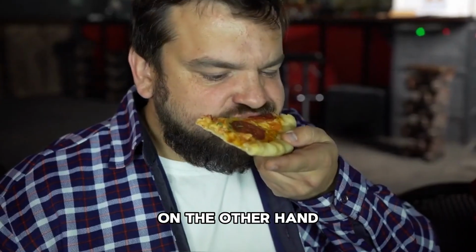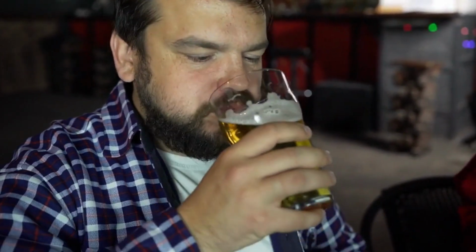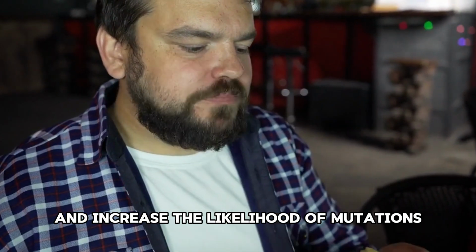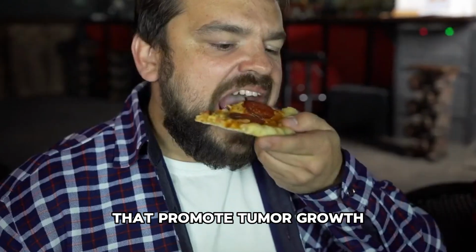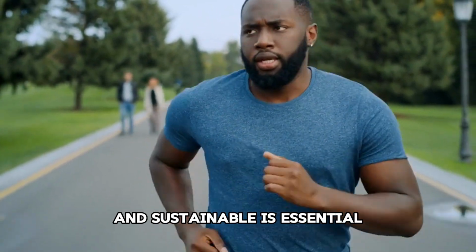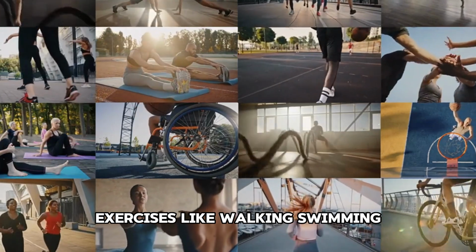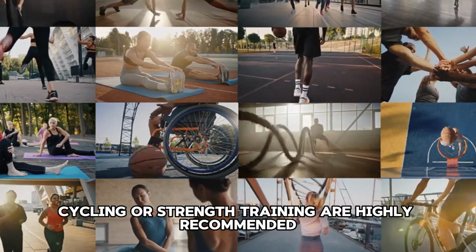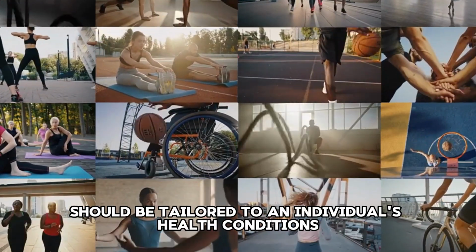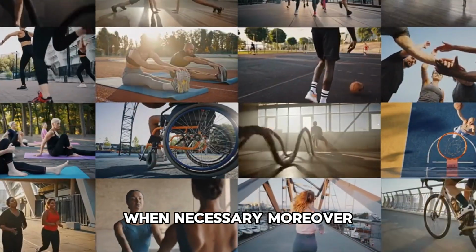On the other hand, a sedentary lifestyle contributes to fat accumulation, which can lead to hormonal imbalances and increase the likelihood of mutations that promote tumor growth. Engaging in physical activities that are both enjoyable and sustainable is essential. Exercises like walking, swimming, cycling, or strength training are highly recommended, but these activities should be tailored to an individual's health conditions and guided by a professional when necessary.